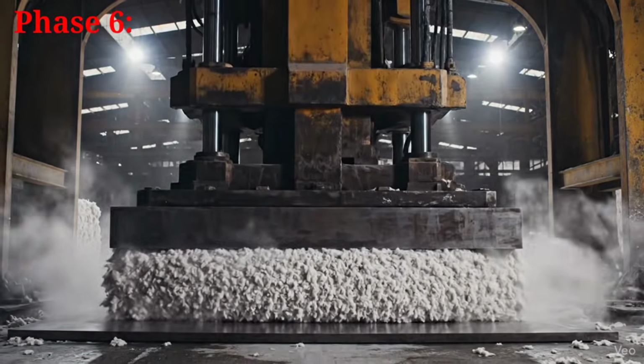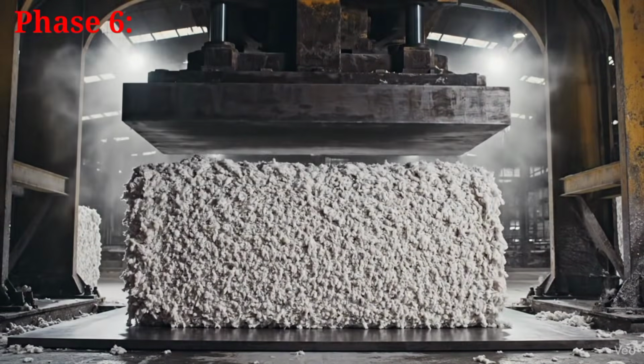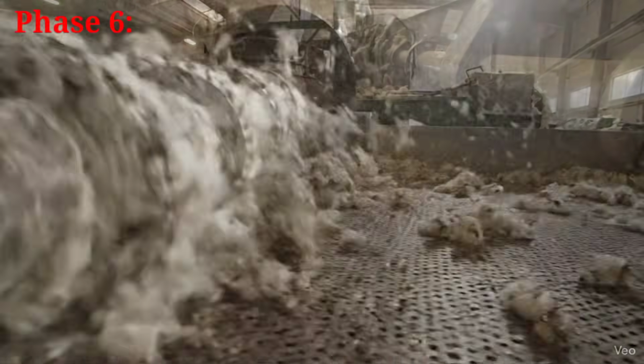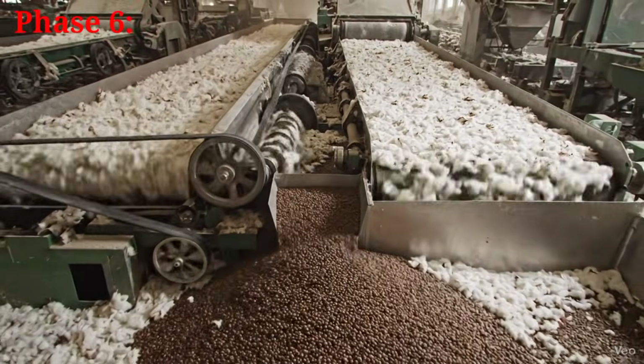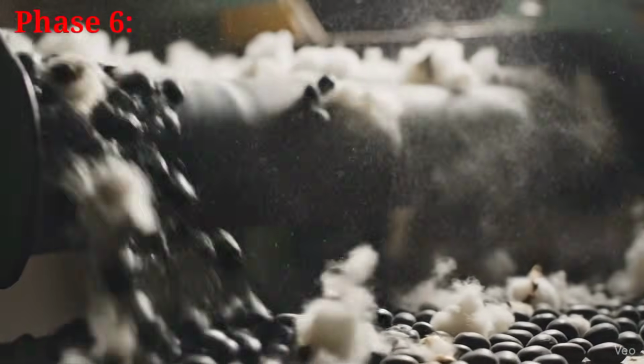Phase 6. In the ginning factory, the cotton is passed through large, high-speed machines. The purpose of this stage is to separate the fibers, lint, from their seeds and other debris. This process is crucial for the quality of the fabric.